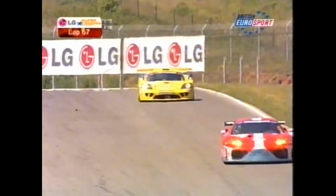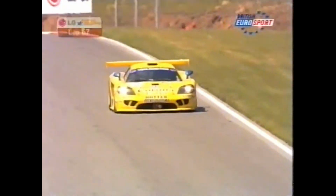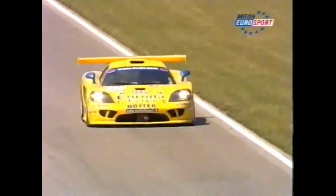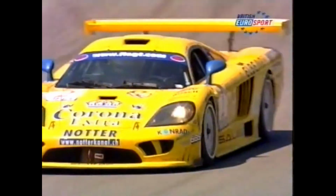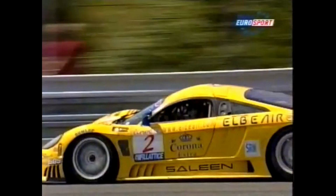Lap 67 and drama for the number 2 Conrad Celine. Tony Seiler at the helm, having taken over the car that came in with a big advantage, but now it looks as though their race may be run. Here's Jean-Marc Gounon. Jean-Marc Gounon, can you tell us what happened to you? How did you lose so much time?